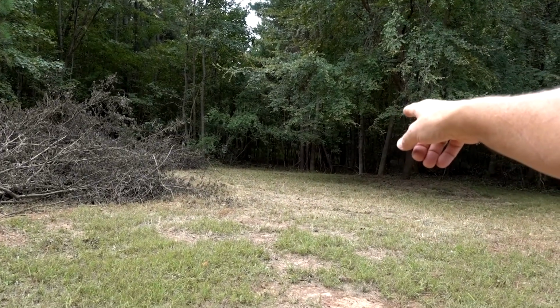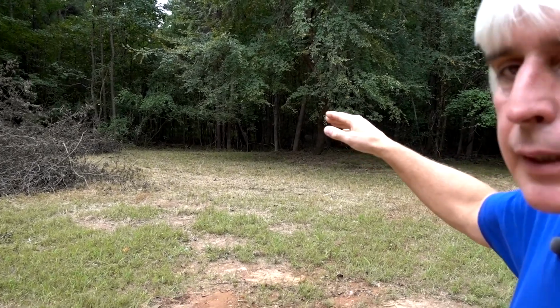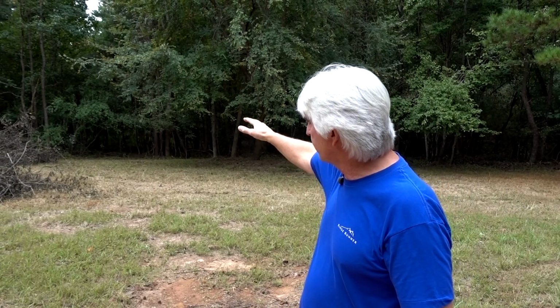On that camera? Anyway, through those trees is another grassy area, and then it gets kind of thick again, and then it's level, and then it slopes a little bit and levels out. And there's several grassy knolls down through there. We're going to clear back behind those trees and have a nice little field.